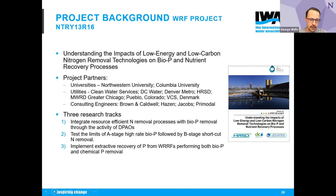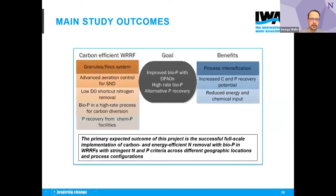Next slide, please. But the overall goal of this project, the primary outcome that we targeted, was successful full-scale implementation, broadly speaking, of carbon and energy-efficient nitrogen removal with biological phosphorus removal in water resource recovery facilities with stringent nitrogen and phosphorus criteria across a variety of different geographic locations and process configurations. Next slide, please.